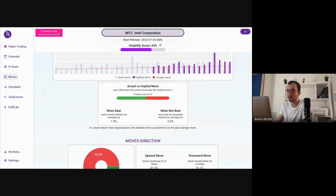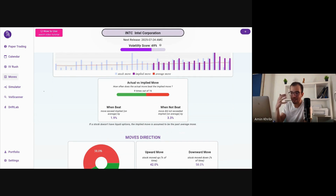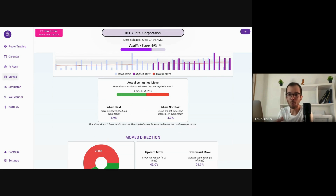And then here, basically, we want to compare two simple metrics. In the past, when the actual move did beat the implied, what was the amplitude of that beat? We want to know the average amplitude. So if we look at all past releases, when the actual move, the realized volatility, was higher than the implied volatility, by how much was it on average? And symmetrically, if it didn't beat the implied, if the actual was lower than the implied move, by how much was that value?